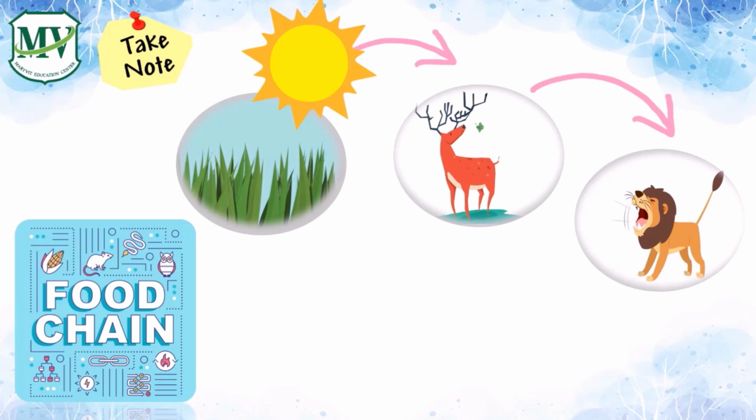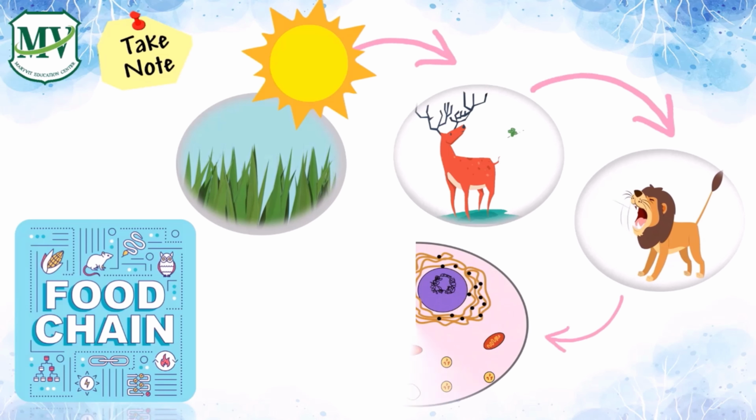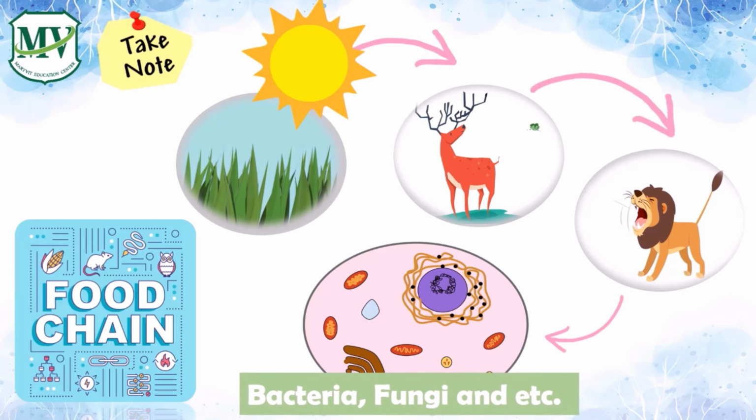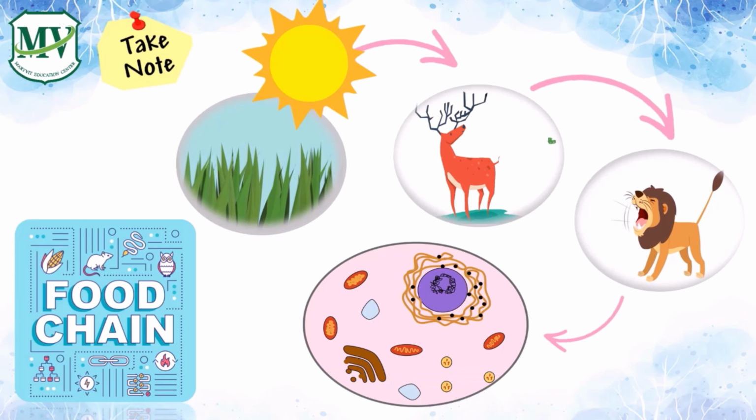Now there is another group of organisms at the end of each food chain. This group is known as decomposers. Decomposers break down waste materials from dead animals and plants.